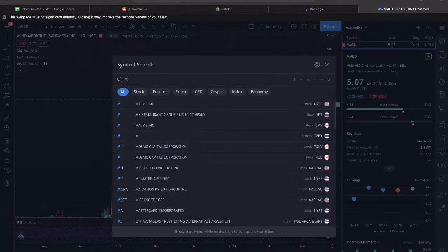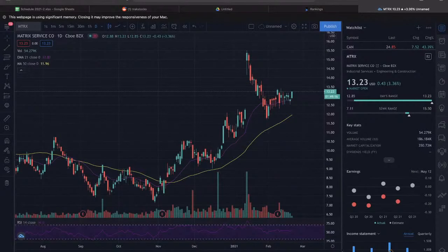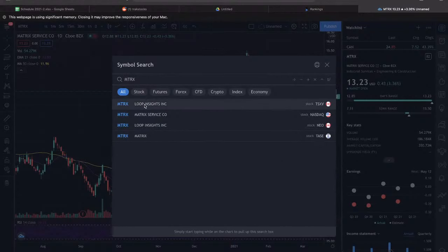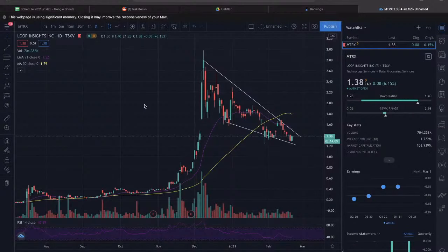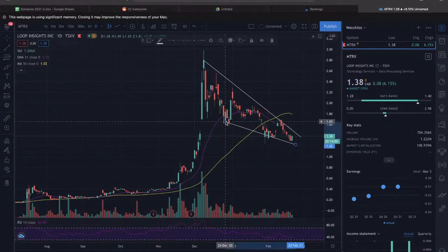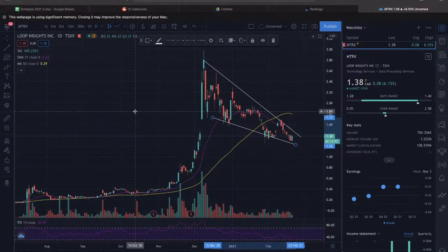Okay, moving on, let's look at another Canadian company, ticker symbol MTRX. Loop, oh, I think that's the US one. MTRX. Loop Insights. All right, so this seems to be in a falling wedge. If we go to the line chart, you could see that we had a tap over here, a little touch over here, here, and here. So this seems to be in a falling wedge.